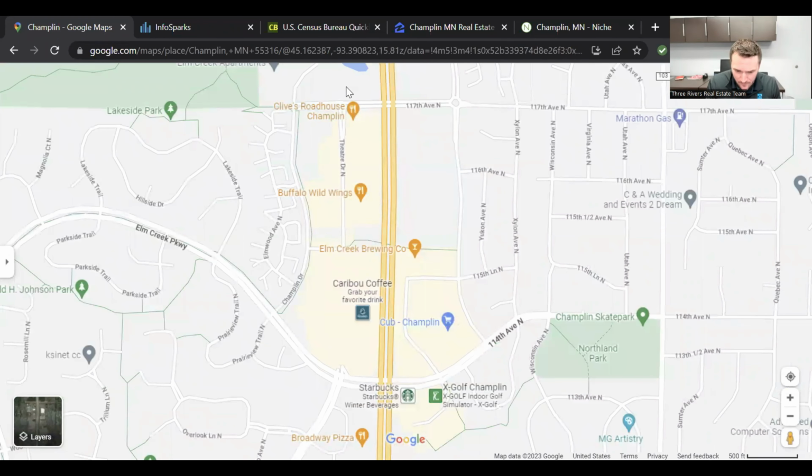How big is Champlin? Champlin itself, just under 24,000 people. You can see here estimates based off the 2022 census, but 23,000, 24,000, somewhere in there. It's kind of where the population is. It is a pretty big owner-occupant city, not a lot of rentals here, and actually Champlin just passed a rental ordinance, even limiting that even more.